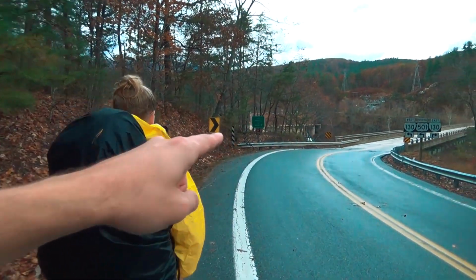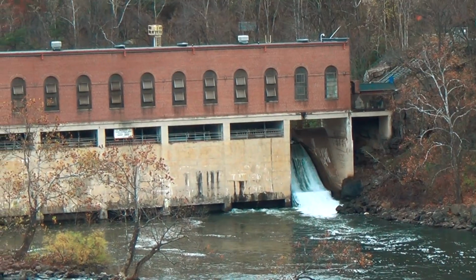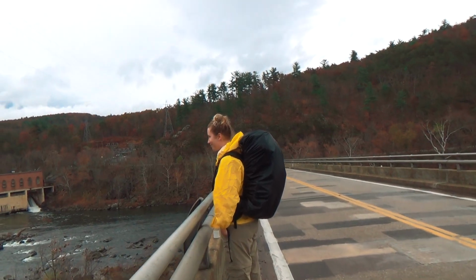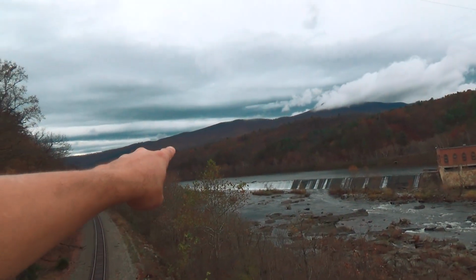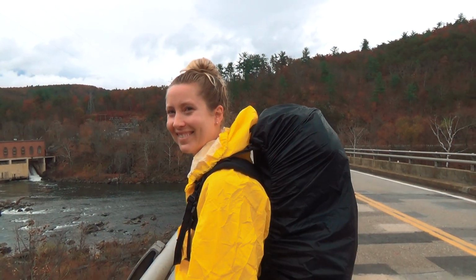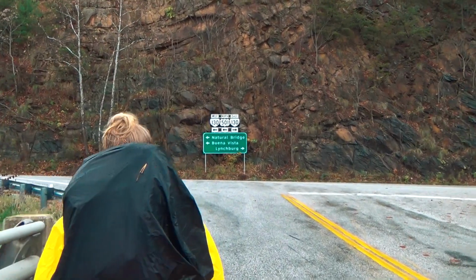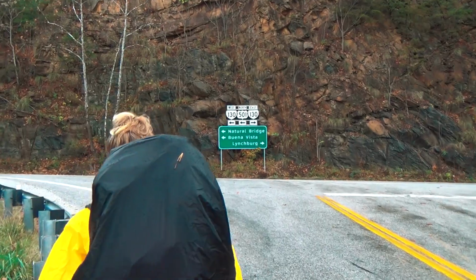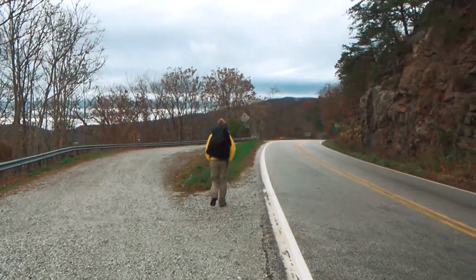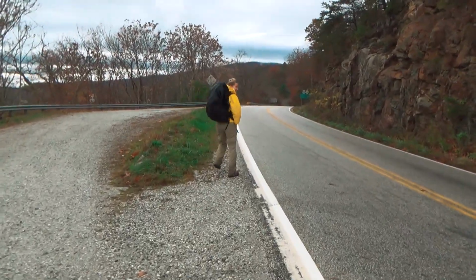Oh, and look, we get to see this man-made waterfall that we saw from the railroad bridge before. Car's right down there. I miss you, car. We made it across the bridge without getting run over. That's always nice. It is not raining. Yeah, it's spitting a little bit, but after all we've been through today, I'm gonna say that doesn't count as raining, correct? Yes.